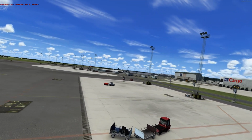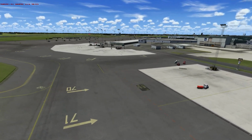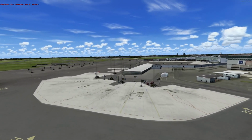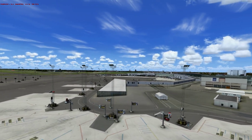So when it comes to AMS, we are getting it, but it's again just like any other standard project. It all boils down to a matter of when. As we all know, Amsterdam is not an easy airport to do. It is not an easy airport to do.